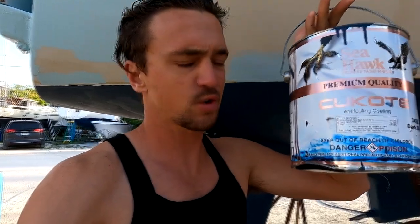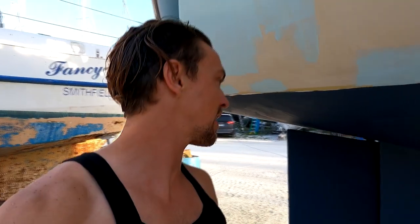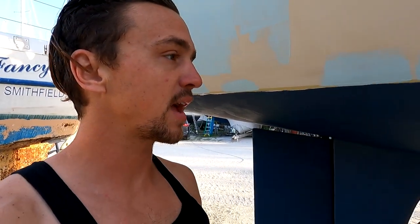But this is a Seahawk, I got it right here. Incredibly expensive, $250 for this stuff. It's crazy, $250. But it's good stuff. But it is an ablative paint. I thought I was going non-ablative this time, but it turns out I'm actually going ablative. I didn't know.